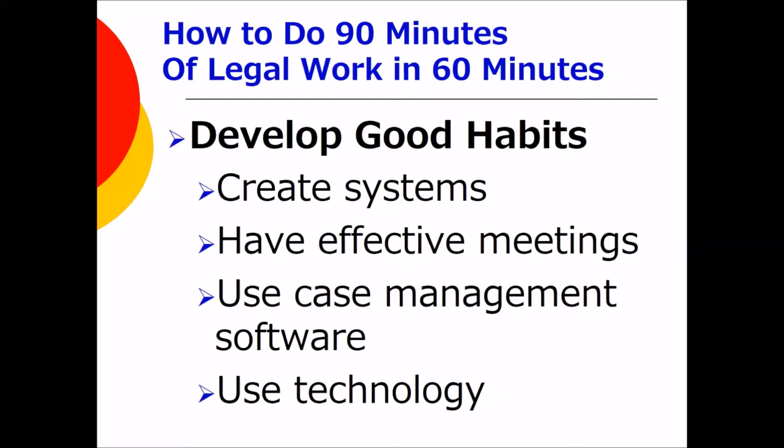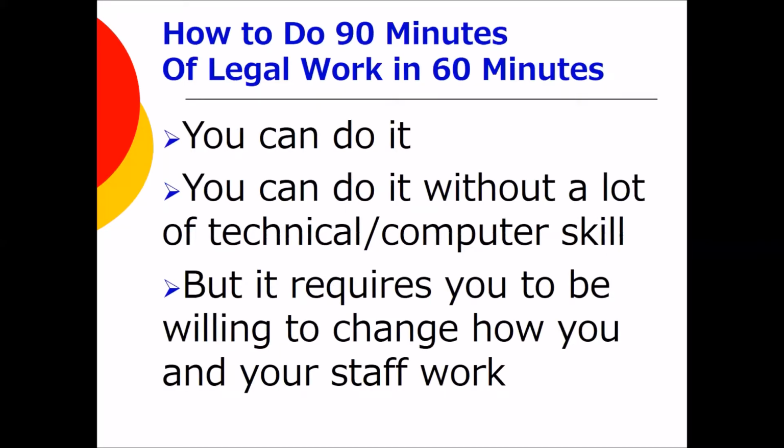And use your technology, which is where I'm going next. You can do this. Nothing I'm talking about requires computer or technical skill. It may mean that maybe you need to take a course or bring in someone to teach you how to use Adobe Acrobat or Microsoft Outlook, because if you haven't been taught, you may not know.